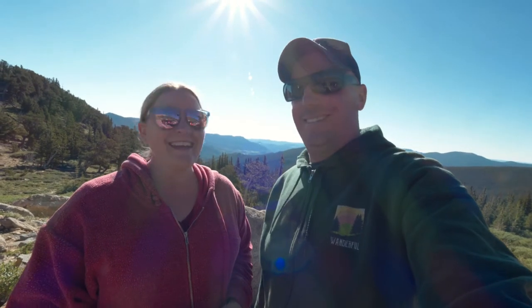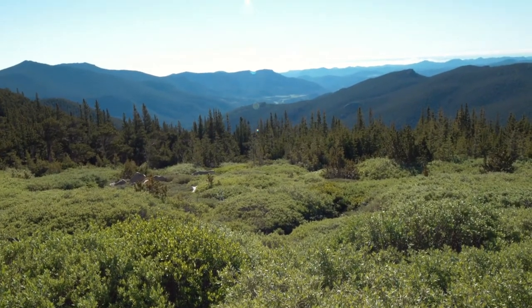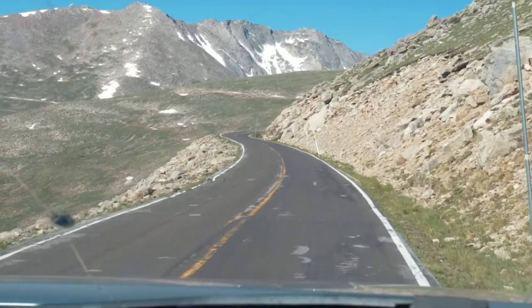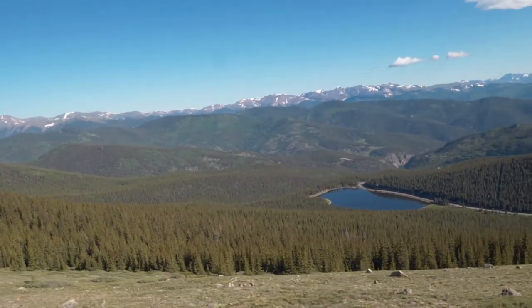There are a few places along the way that you can stop and use the bathroom, rest your nerves a little bit. So we're at Mount Goliath Natural Area right now. It's about 11,500 feet. And it's kind of nice because the road, as Sandy was saying earlier, is kind of sketchy. So it's nice to have a little bit of a break.